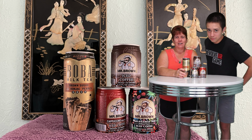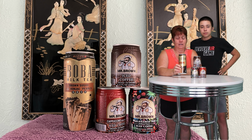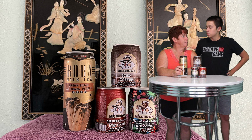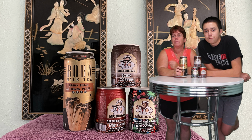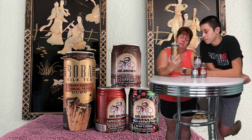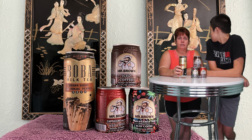All right, for the brown sugar boba milk tea, I did like it. I like this one a lot better than the one we went to after we had pho, at the Tiger, which was also a brown sugar boba milk tea. It was good, but I like this one a little bit better. I felt this was smoother, and you can actually taste the boba pearls in there. I give it a 4-star. I wouldn't mind buying it and drinking it again.